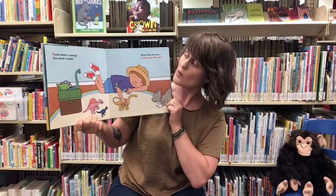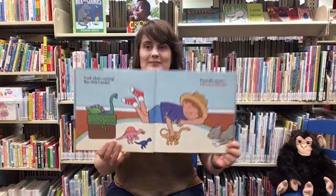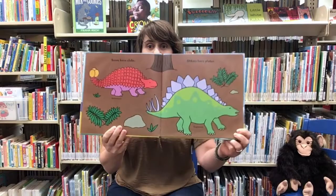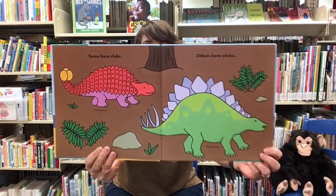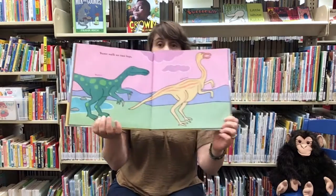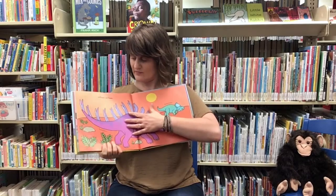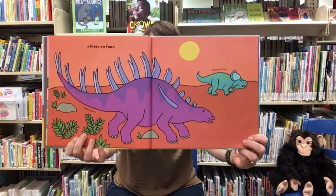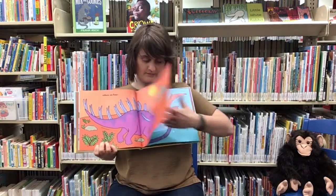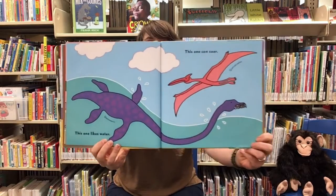Look what's coming, see what I made. Down the street, a dinosaur parade. Some have clubs, others have plates. Some walk on two legs, one, two. Others on four, one, two, three, four. This one likes water, and this one likes to soar.